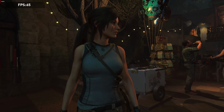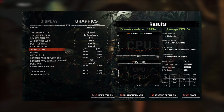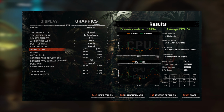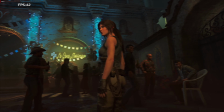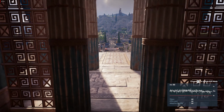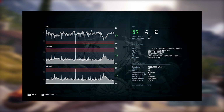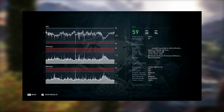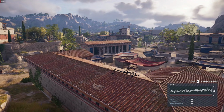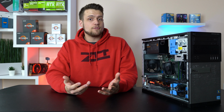Next up was the challenging Shadow of the Tomb Raider. For this one, we put the settings at 1080p medium with DirectX 12 turned on, and here I averaged right above our target 60 FPS mark at 66. And finally, the last game on our benchmarking run was the insanely tough to run Assassin's Creed Odyssey. Make sure you check out my dedicated video for this one, by the way. And here in 1080p and medium settings, yet again, I averaged just a shy under that target 60 FPS mark. And to wrap up the benchmarking run, for those of you that are interested, my 3D Mark Time Spy score hit 3,921.